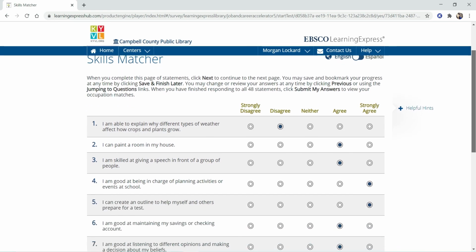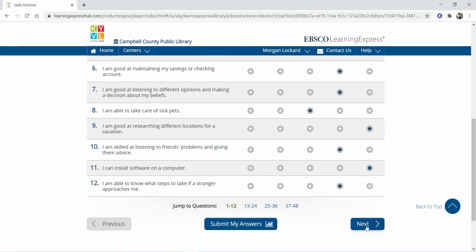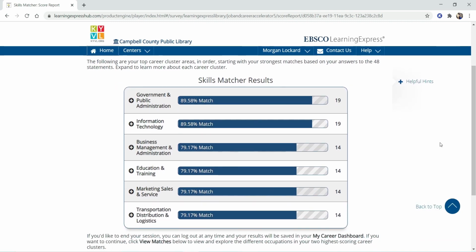You can go ahead and start filling out questions, and then you'll hit the Next button to continue your test across 4 pages. Once you're completed, you can go ahead and hit the Submit My Answers button. It will then give you your skill matcher results. It'll give you a variety of industries that might be a good match for you based on your skills.